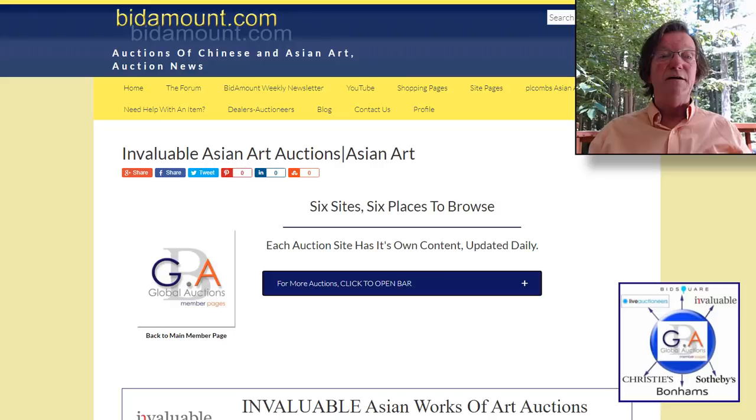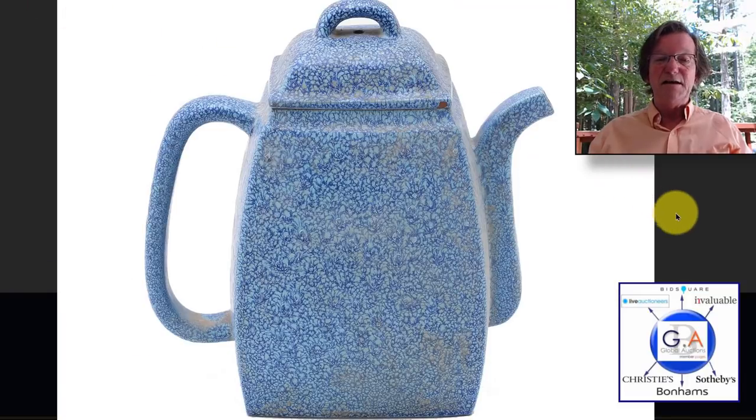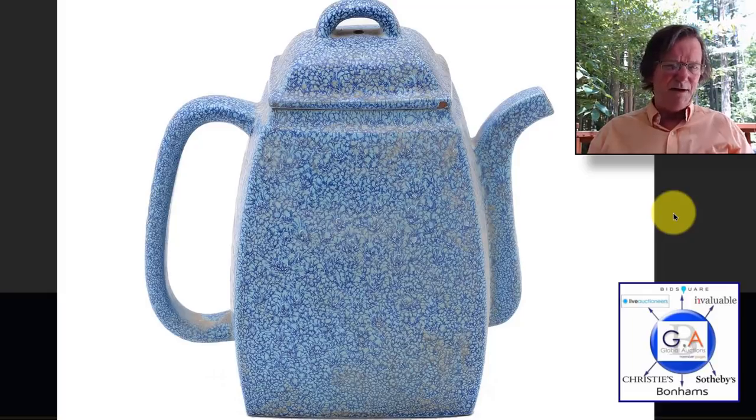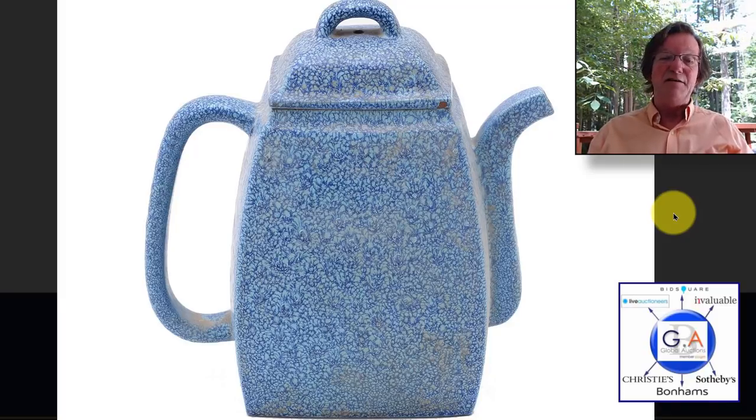And we're going to take a look over here at some things that sold over on Invaluable. And this was one of them. This was over at Dreweatts auction over in Newbury in the UK. They had this really lovely Yixing robin's egg blue glazed square form teapot that sold. They had a crazy low estimate of 200 to 300 pounds on it. And over the years, we've had these, and they always seem to sell in the $7,000 to $12,000 range. And this one went for £11,000, which is about right.